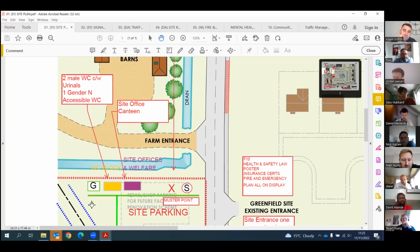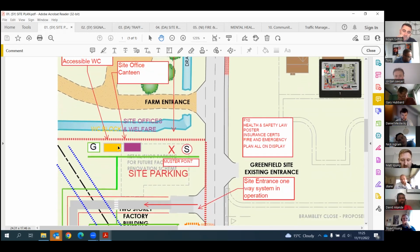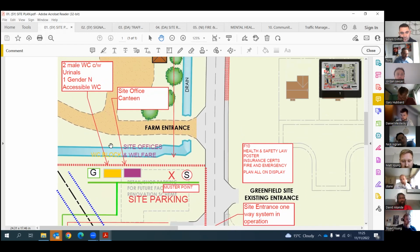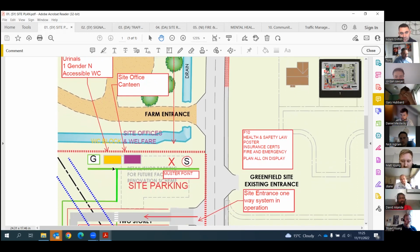Moving on to our WC arrangements, we have a cabin which is divided into 2 sections. The main section will have 3 cubicles, 3 urinals, and 3 basins. We'll then also have an independent section which will have an accessible toilet or can be used by female staff. This will also have wash hand basins, and both will have hand dryers as well. There's also a drying room with heating, benches, and hooks capable of accommodating all the people on site.